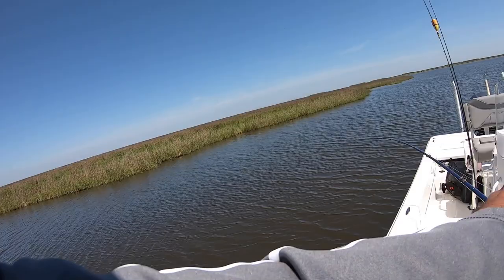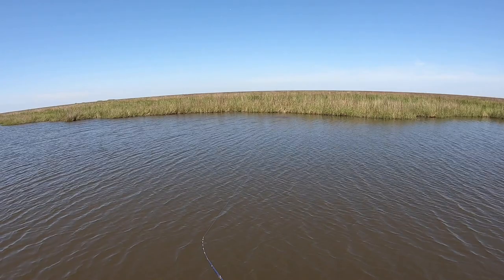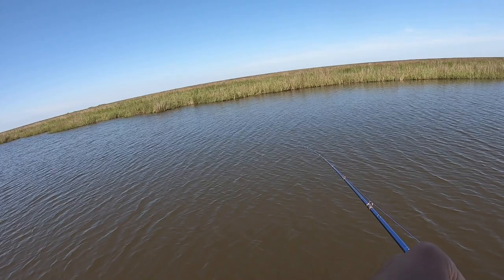Oh, you gotta be kidding. Oh, did he get off? How'd you miss it? I don't know. He hit it good? Yeah, he hit it good. He smoked it. Trying out this mono with the spinnerbait for reds. I don't know if I'm gonna be a fan. Yeah, that's what I'm throwing, this mono. I hate it.